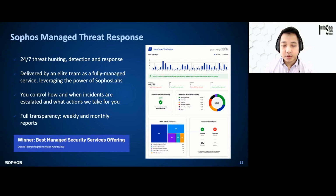Managed threat response is like a security operations center hosted by Sophos, with a group of analysts monitoring your organization 24/7, be it manually or using AI to monitor all these activities. And in the event of any potential indicator of compromise, we can inform you and immediately take actions and remediate the environment. So organizations that aspire to do threat hunting but do not have the capacity to do so can leverage managed threat response.